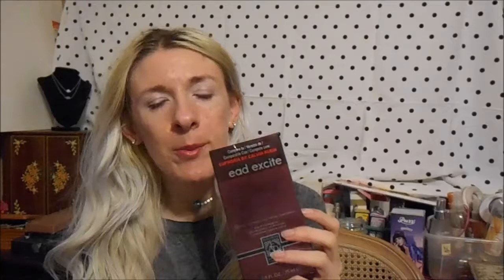Actually, I was looking for this in particular. It's the EAD Excite cologne, because Couponing Girl mentioned that it was like a dupe of a Bath and Body Works scent, the mahogany one. I think it's mahogany. I forgot what it was really called, but it's mahogany something. And I remember smelling it at Bath and Body Works and thinking, oh, that's a nice scent, but I just didn't feel like buying it at the time. So she said that this was like a dupe of it.